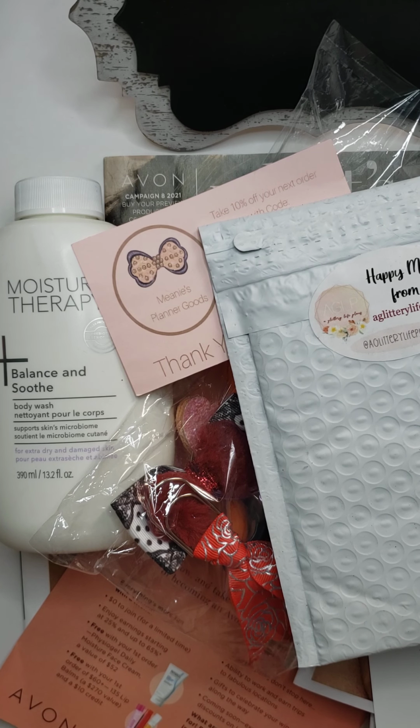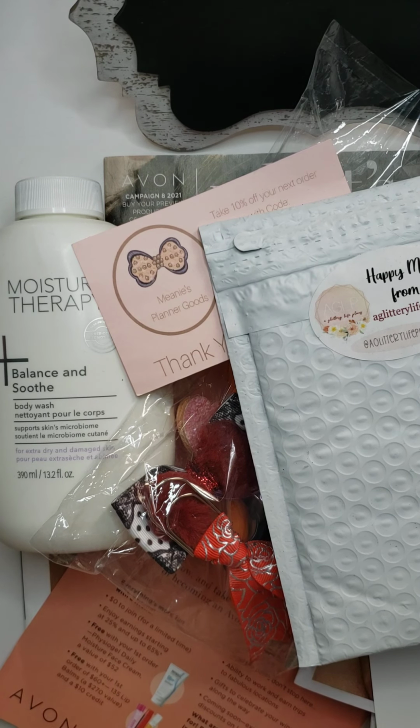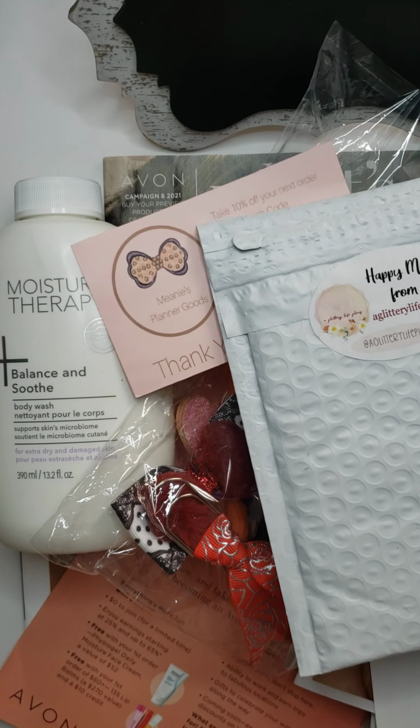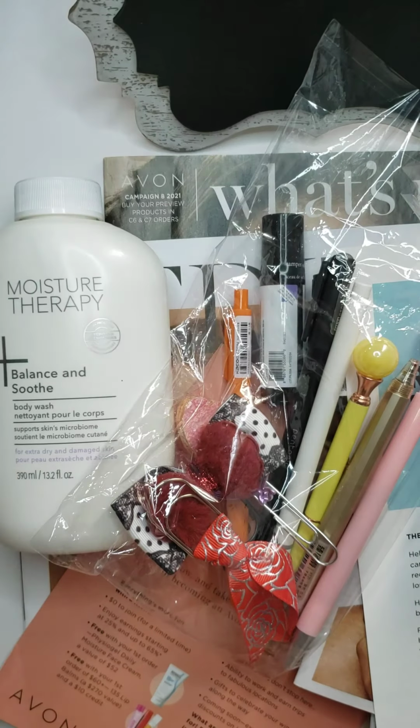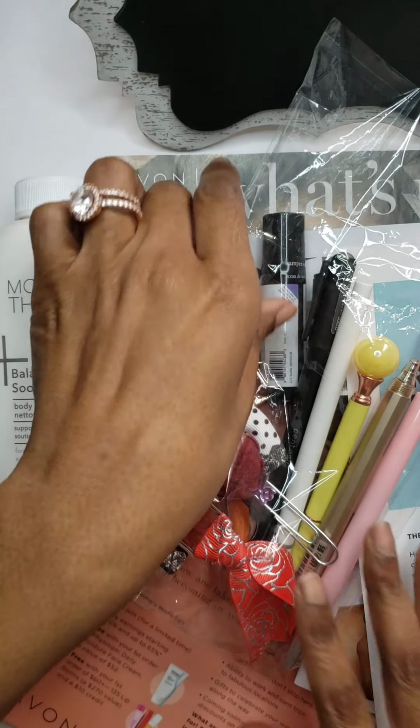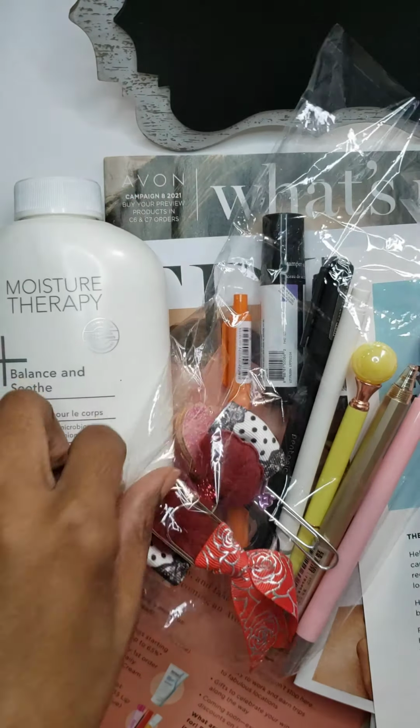And then I have some planner goodies from Meanie's Planner Goods. And I actually got those last week, but I didn't do a haul review last week. So we have lots and lots of stuff. So let's just go ahead and jump in. I'm going to do Meanie's Planner Goods first. I got two grab bags.